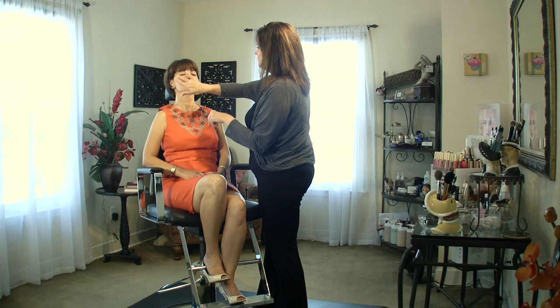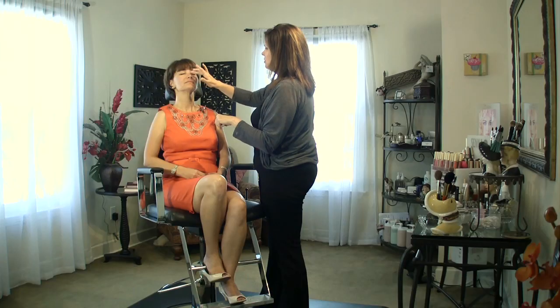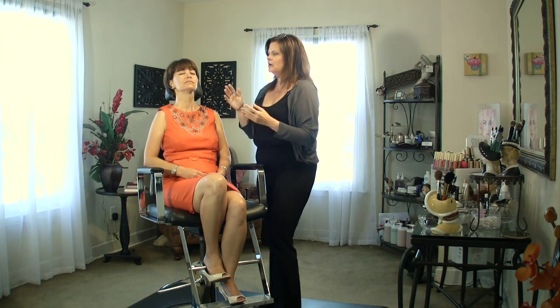How does it feel to you, Thea? It feels a little more like it's gripping my skin versus a primer, which is more of a silky kind of feel. And that's because it's really already starting to absorb the oil. Now, if Thea had oily skin, I'd want to put it all over, but again, it's very potent. You want to use it sparingly.